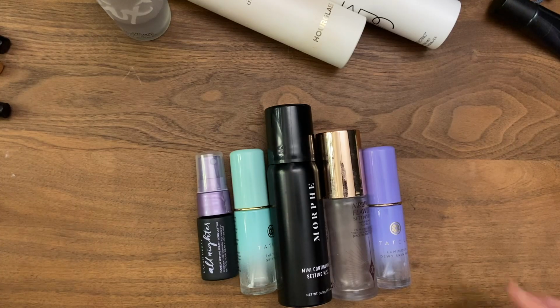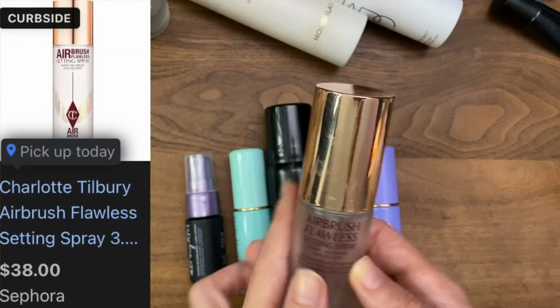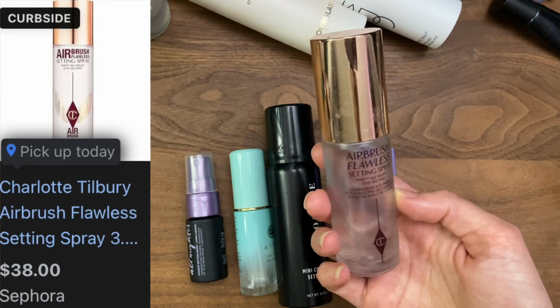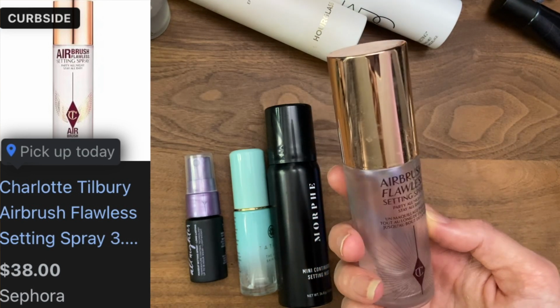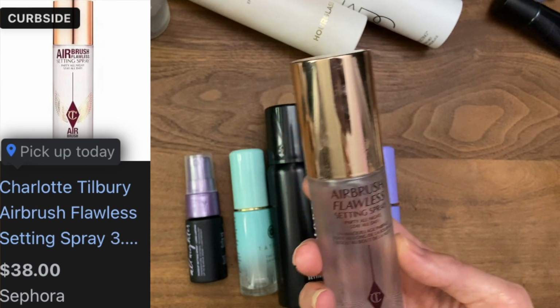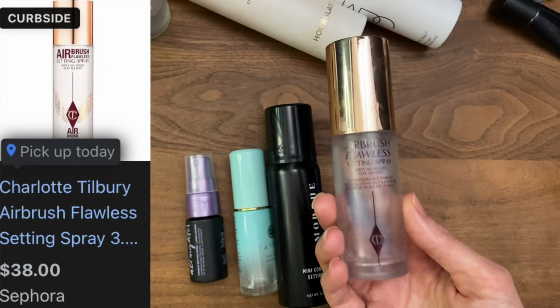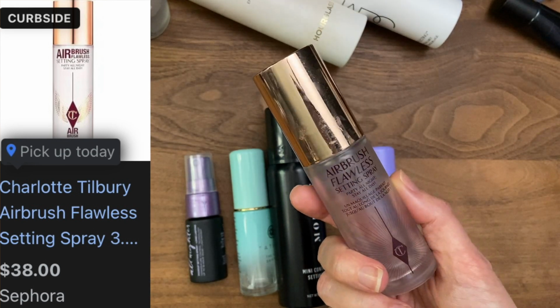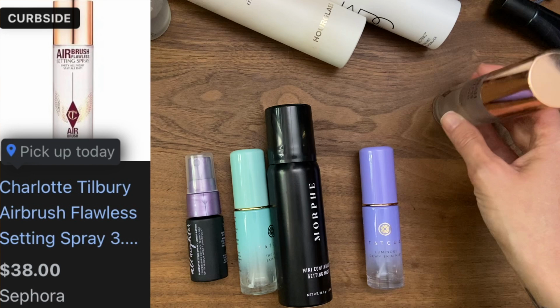All right, second tier, Charlotte Tilbury. People go nuts for this. I think it's just okay. I find it a little bit drying though. I don't notice anything in terms of lasting, not lasting makeup, not lasting hydration. I actually don't find this hydrating. I'll use this if I'm going outside on a hot day, but I don't actually think it makes a difference.